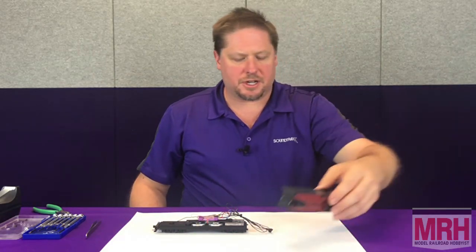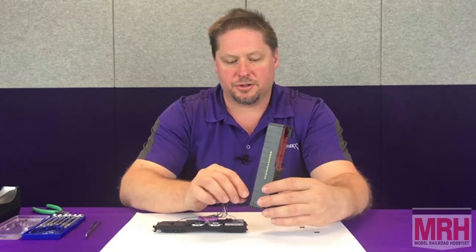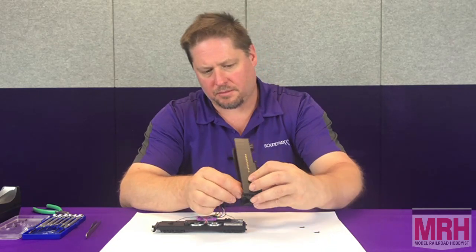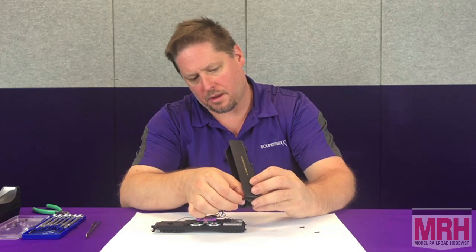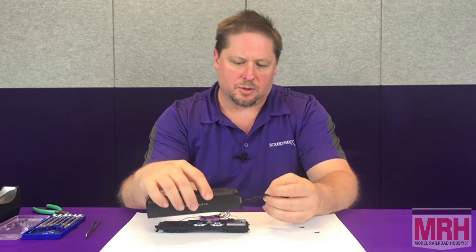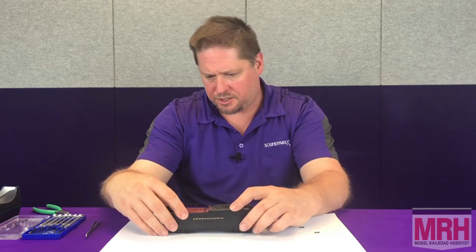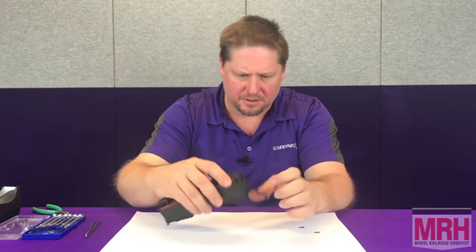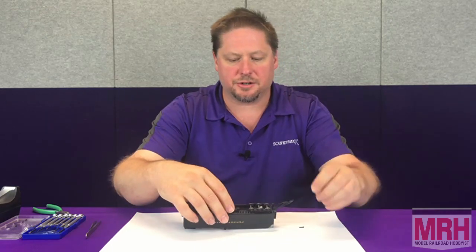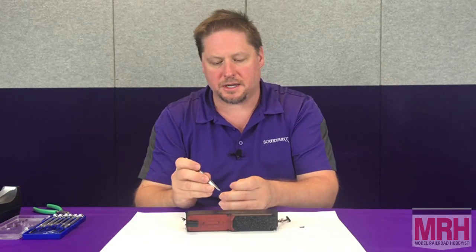So now we're going to grab our shell and our two screws. Remember, we have to fish the connector through the opening in the front of the tender. So once that connector is through, we can simply put the tender shell back on in place. And then reinsert the two screws on the bottom of the body that holds the body shell in place.